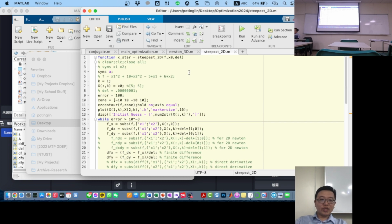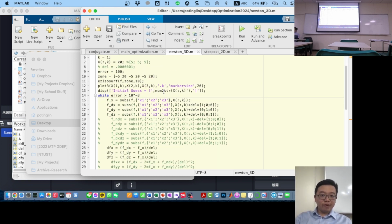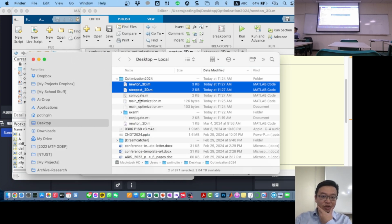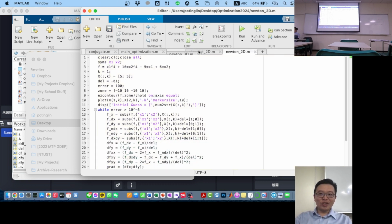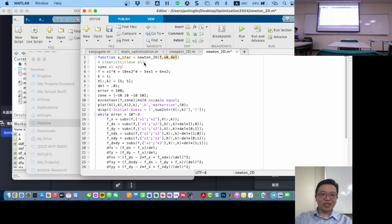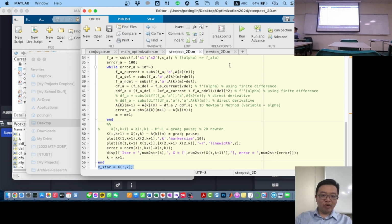What else? Over here, I should use finite difference. Did I use finite difference over here? This is my 3D code. Did I have a 2D Newton? Oh, I have a 2D Newton code. So I don't want to ruin this one. So go back to original, okay? Let's use the new 2D Newton because all the other examples are in 2D. So this one, Newton 2D, not this, this. This guy equals to 0, and no need delta, finite difference, all these are finite difference, and the optimal variable here, copy to here.